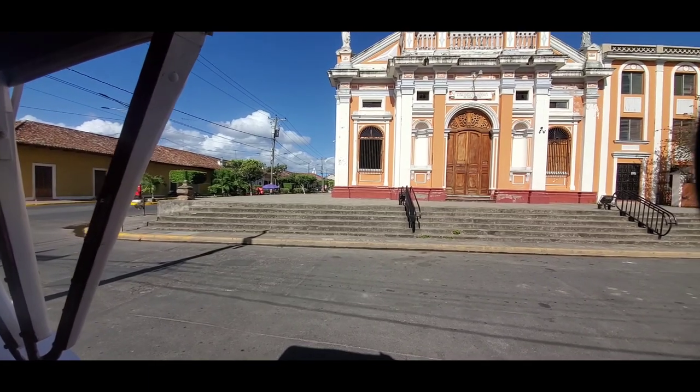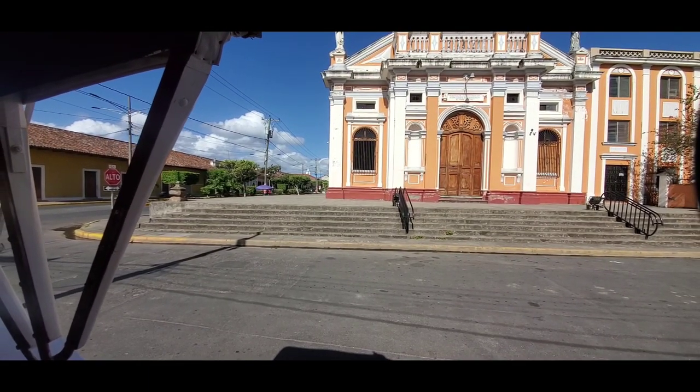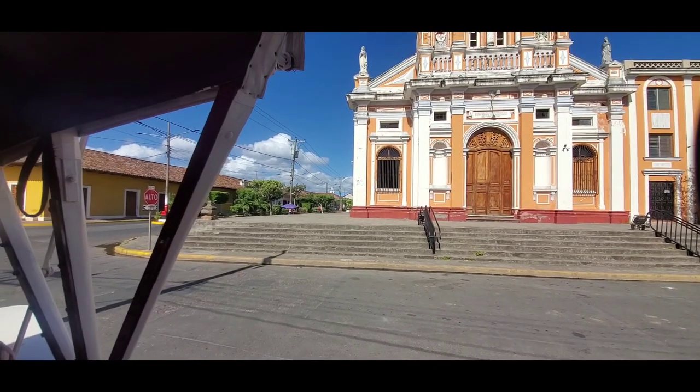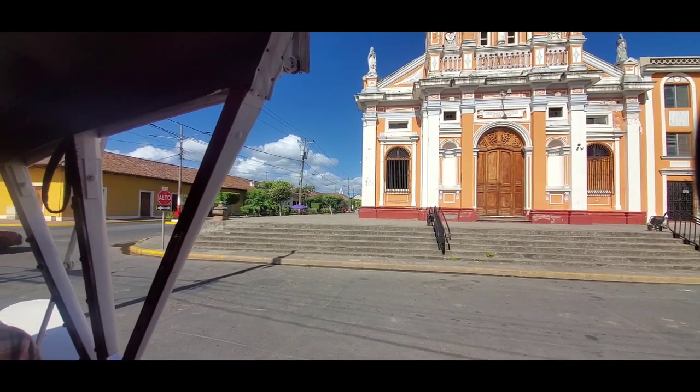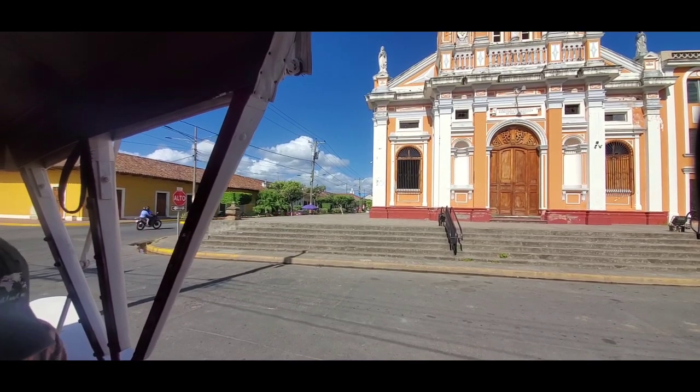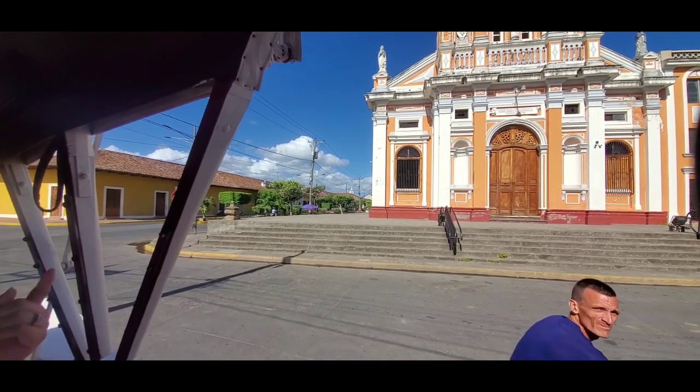Also, we have a replica one made with marble in the cemetery. A what? Exactly, a replica of this church. Okay, so it's at the cemetery, ahí, en la entrada. Como a 200 metros, ¿verdad? Like 200 meters.